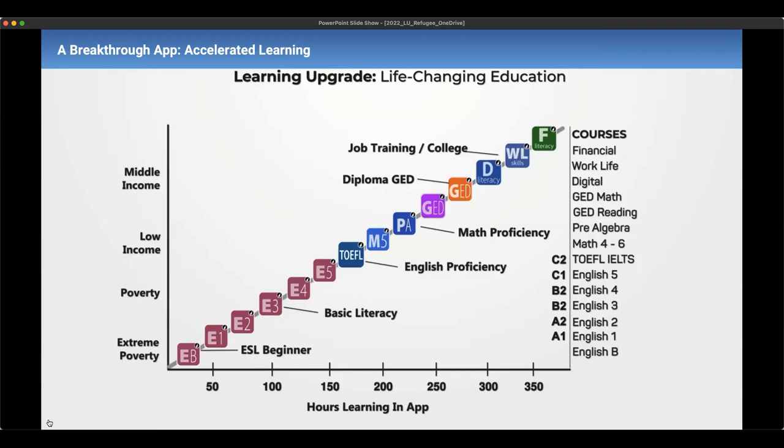The important part is now we have one program, one app that can literally take a student through the entire path. That's been unprecedented. How we can take a learner now, a refugee, and tell them, look, if you do this full sequence of courses, it's going to take you this many hours, maybe 200, maybe 300 hours, but it's all in your hands. And if you do so many hours a week, you'll be done in 1 year or you'll be done in 8 months and you can get all the way through. So this has really been a game changer.